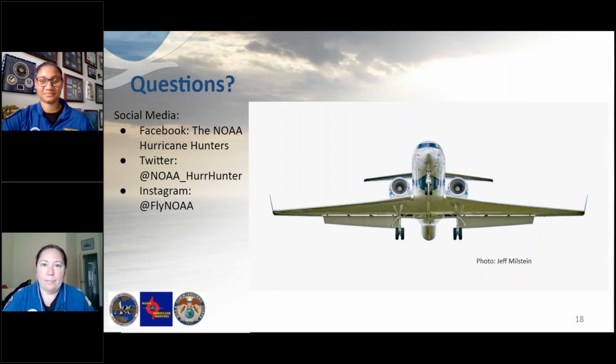I have a personal question. How long can you stay in the air on these aircraft before you need to refuel? Too long. The G4 missions are typically 8.5 hour missions, and the P3s can go much longer, but their typical mission is usually around 10 hours.